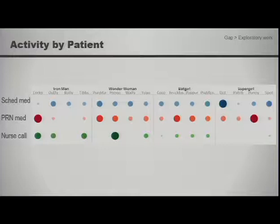So we made this visualization where we have our nurses, our superheroes, I'm using pseudonyms, at the top, and then our patients in columns. You could certainly add numbers to represent different aspects. This is really looking at volume of activity. From a patient assignment perspective, you just want to make sure that you're not having all the big dots under the same nurse column.